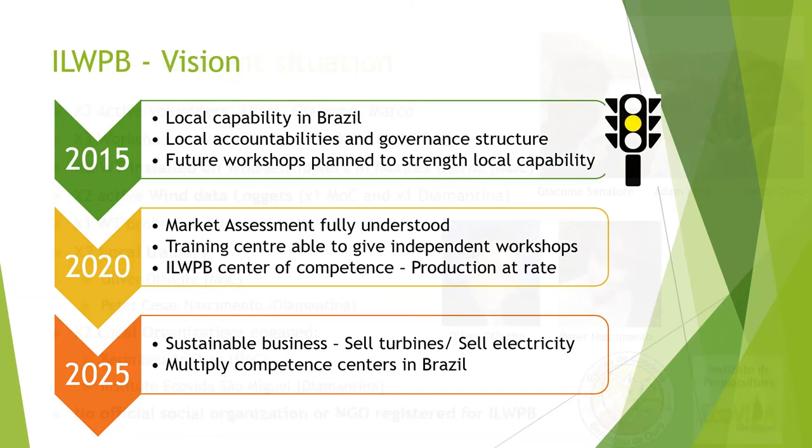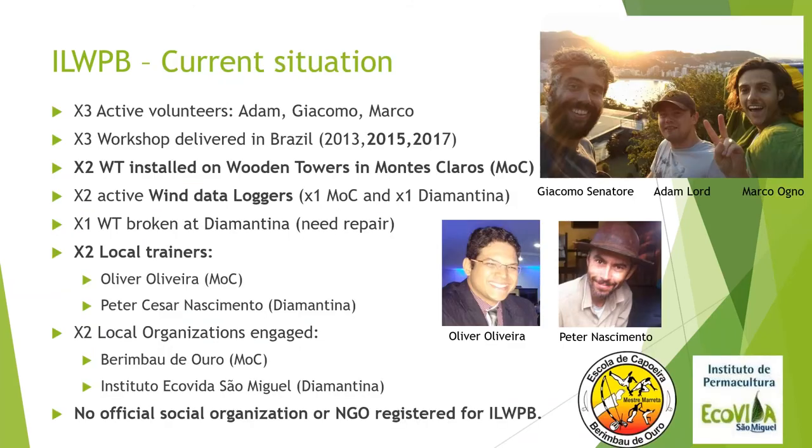There is a lot of data here, but I will pick the key ones. We delivered the workshops in 2013, 2015, and 2017. During this time we managed to install two wooden towers and two wind turbines on top of them, both in Montes Claros, which is where we started. But we also managed to expand our footprint into Diamantina, where we put a wind data logger, and we have one in Montes Claros too. So we start to accumulate wind data, so we can actually understand our business case.